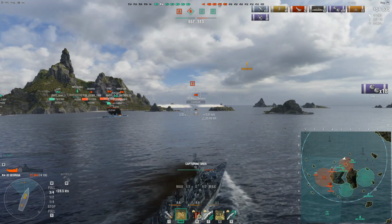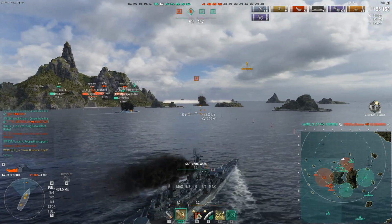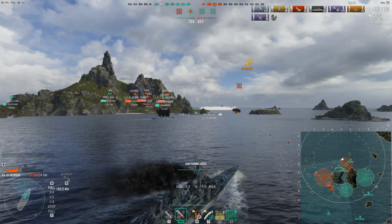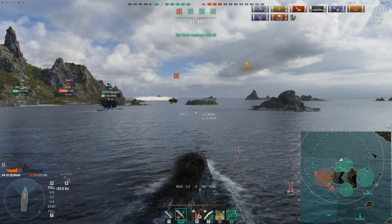I could use some help. Slowing down so I can get the cap here. Secondaries finish him up. Another ribbon to add to the collection. Slowing it down just enough that we get the cap. And now that we have the cap, now we're going to full speed into the enemy flanks as they're trying to push in through our spawn.